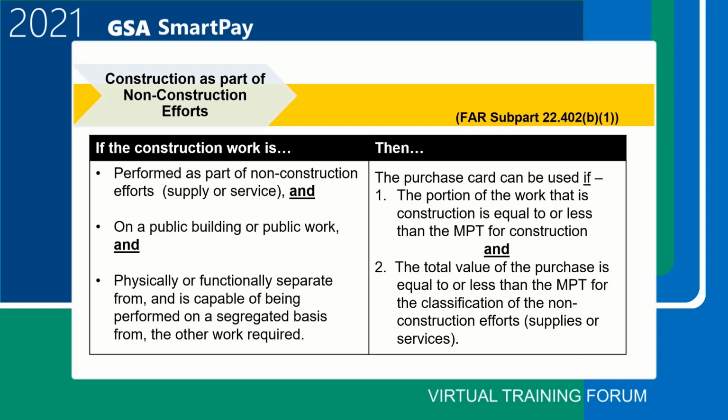If the answer to all three of these questions is yes, then the purchase card should only be used if the construction portion of the work is less than the micro-purchase threshold for construction. That would be less than $2,000 at present. And the total value of the purchase is equal to or less than the micro-purchase threshold for the classification of non-construction efforts. That's either supplies at $10,000 or services at $2,500 for non-professional services and $10,000 for professional services. We'll get into those distinctions in a few more slides.